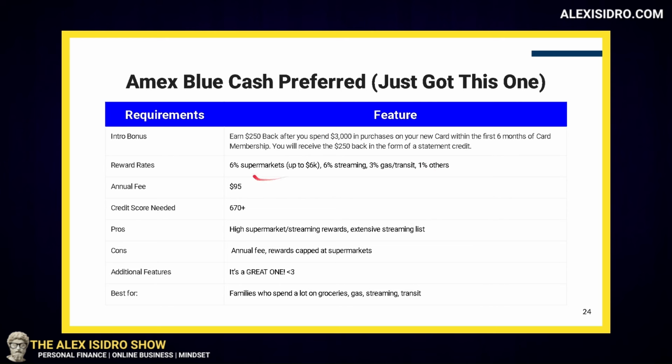So other than Amazon, I'm only going to be using my Amazon Prime Visa credit card for Amazon and Whole Foods, and for everything else, I believe this is the one that I'm going to end up using. This is such a good deal. So the annual fee, however, is, of course, $95, but I want to do some very easy math, and I'm going to show you here that the $95 is definitely worth all the benefits that you get, especially with the $250 back the first year.